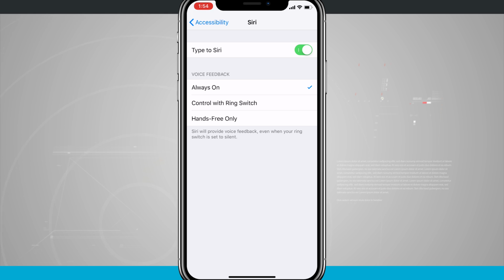So always on, Siri will provide voice feedback even when your ring switch is set to silent. Control with Ring Switch means Siri will silence all audio feedback when you set the ring switch to silent. You will continue to hear Siri beep and provide voice feedback when using "Hey Siri" or when connected to a Bluetooth device, headphones, or CarPlay. And then there's the hands-free only option. So Siri will only beep and provide voice feedback when you are activating it using the phrase and when connected to a Bluetooth device or CarPlay.